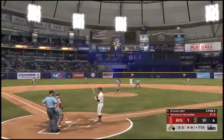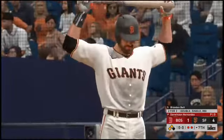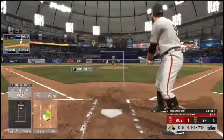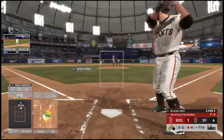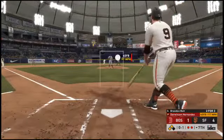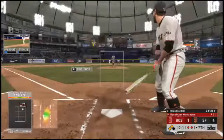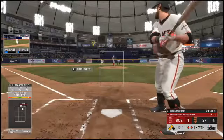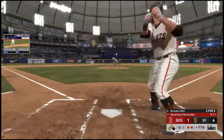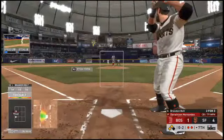Brandon Belt will be his first assignment as he steps in with 2 men in scoring position now, but also 2 away. Hoping to limit the damage, here's the pitch. First pitch hack in here, and that's the first strike. It's becoming more and more common in today's game to see relievers like this that can run it up there close to 100 miles per hour. But it's so fun to watch it. He blew it right by him there. Swing and a miss, and he's in trouble now, 0-2.